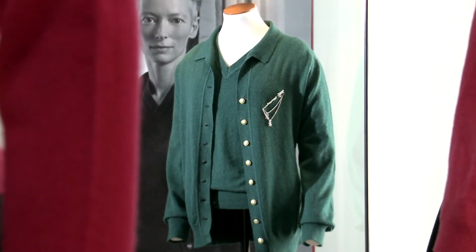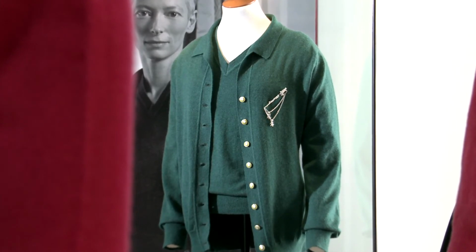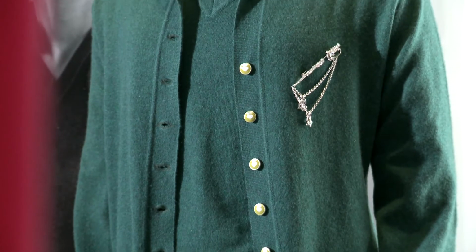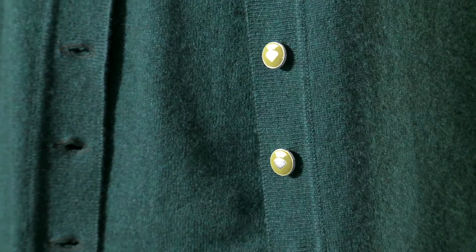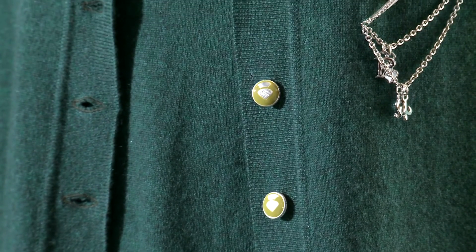Featured in our designer cabinet is a garment designed by Tilda Swinton. She's taken her influence from her grandmother's Pringle twin set and redesigned it by changing the buttons, and on the garment there's actually a hand darn because her grandmother hand darned it, and Tilda, when she took the garment and restyled it for herself, she did that as well.